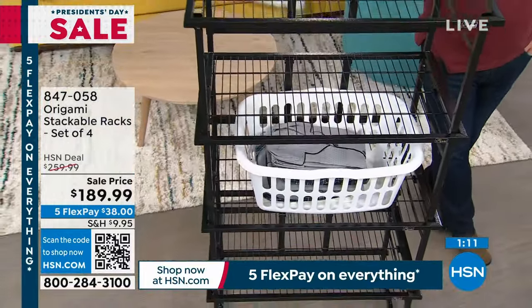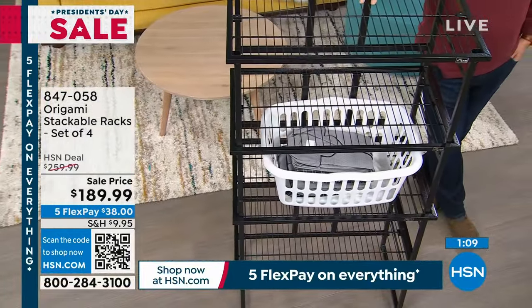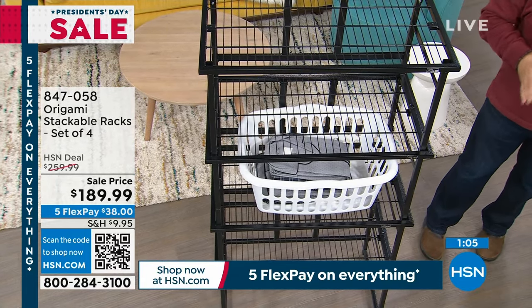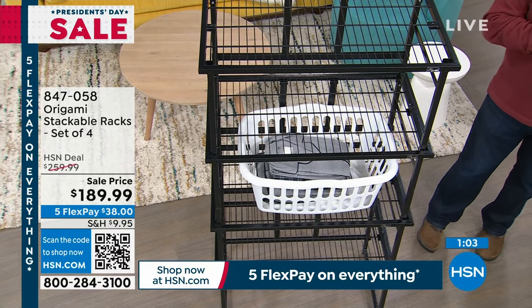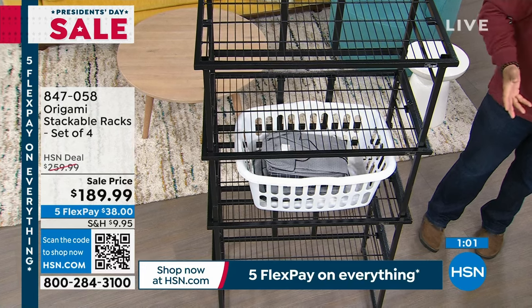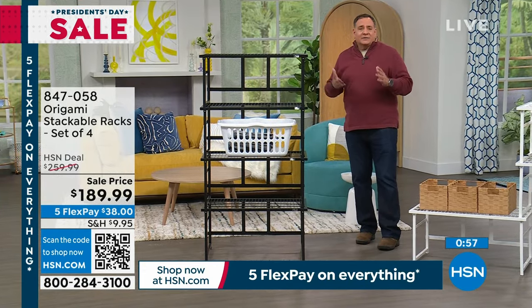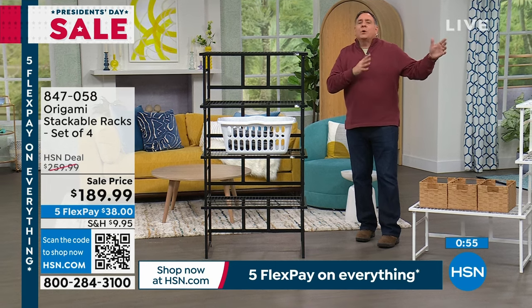That's the thing about this: every time I do it, I come up with new ideas and different things to do with these because they are so incredibly versatile. We've never had a piece of Origami like this. We've sold things before. We had a set of two racks that you could buy, the large racks and things like that, but they're racks. That's what they're always going to be.